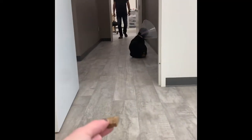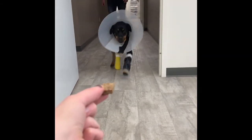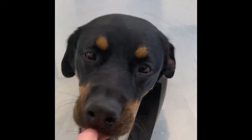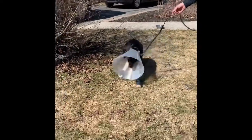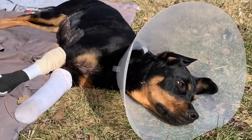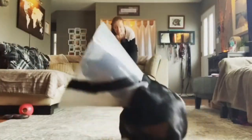Watching her walk for the first time after amputation was so emotional. Even with all the trauma she had just been through, she was still trying so hard. To see her like that was both uplifting and heartbreaking at the same time. We continued to encourage her to walk once at home, but it was so challenging for her and quite discouraging at times for us. We were seriously questioning if we did the right thing for her.